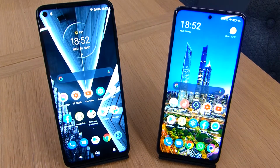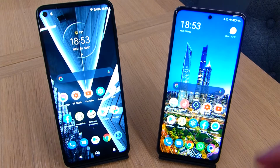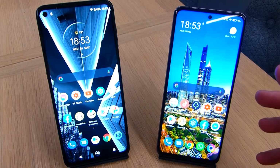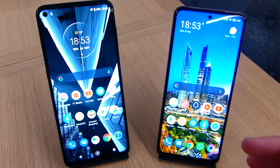So if we move on to the Poco X3 Pro, you have a 6.67 inch display, which is also an LCD display, but the X3 Pro has the advantage of having a 120Hz high refresh rate display. Now, I understand that not necessarily everybody watching these videos is going to understand some of the features that I point out in this video and in this comparison, so I'll briefly explain some of them here.